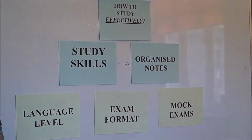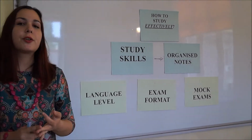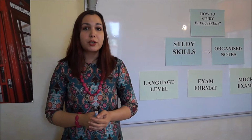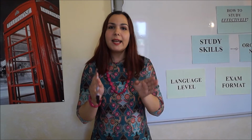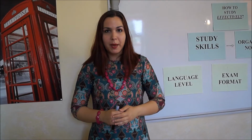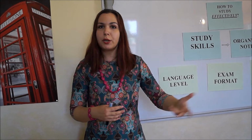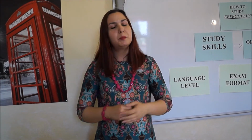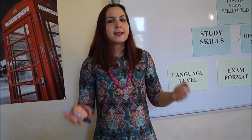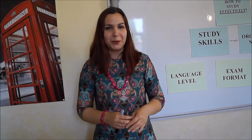Whatever you read, whatever you study, whatever lecture you attend, or perhaps a preparation course, keep your notes organized in a logical manner that serves you best. There's no chronological order or alphabetical order that I would recommend, but the order that you feel most comfortable with. Whether it is color-coded or not, that's up to you.